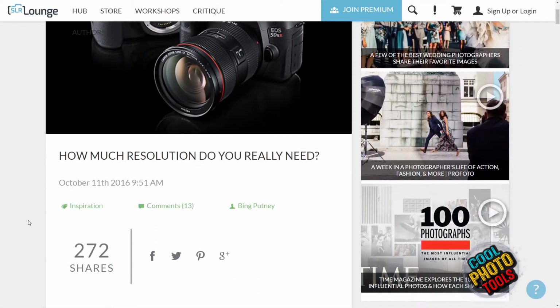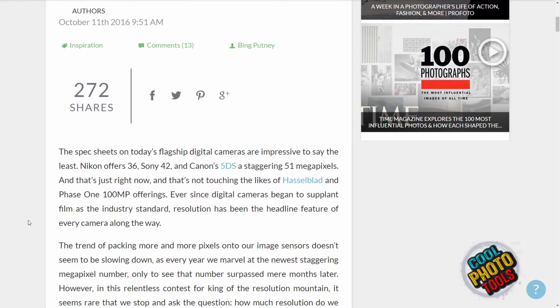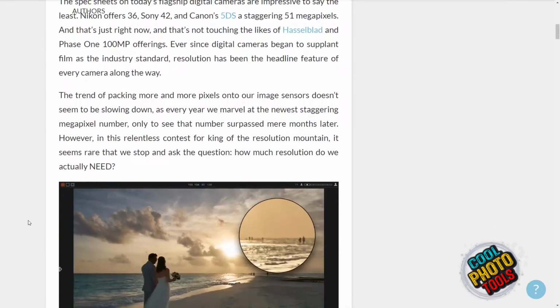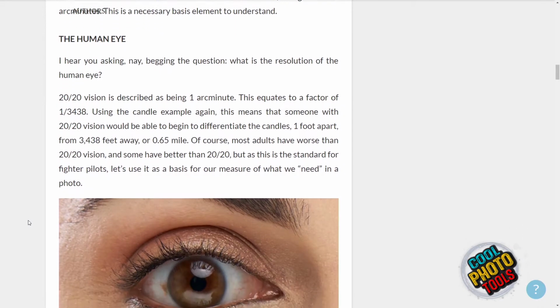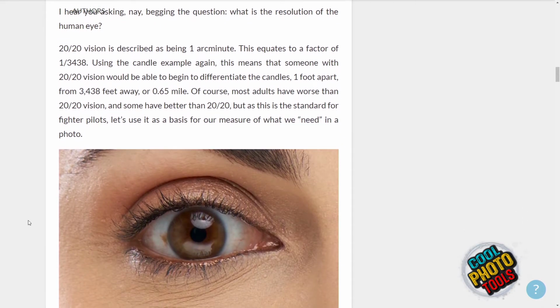Oh, it depends on what you're doing, I imagine. Well, yeah, and that's what the article is telling you, but you should read it. He comes up with some pretty interesting information here, and he breaks it down. I'll link to this in the show notes so that you can easily find it. But it all gets down to the human eye, and he brings up a good point: the human eye is really unequaled. There's no camera that's doing what human eyes attached to the brain do.